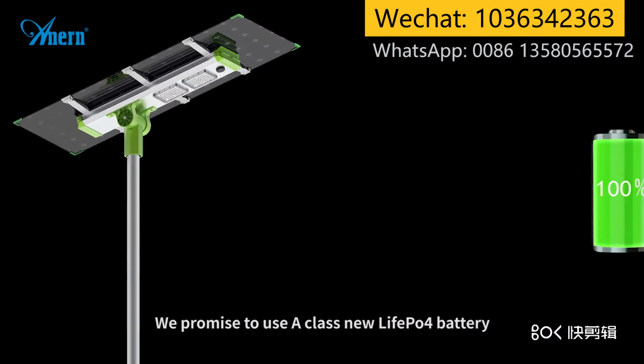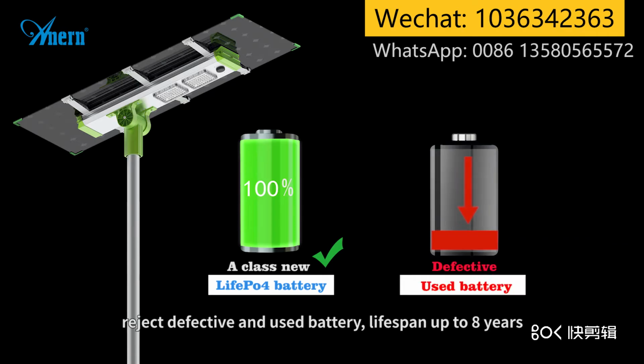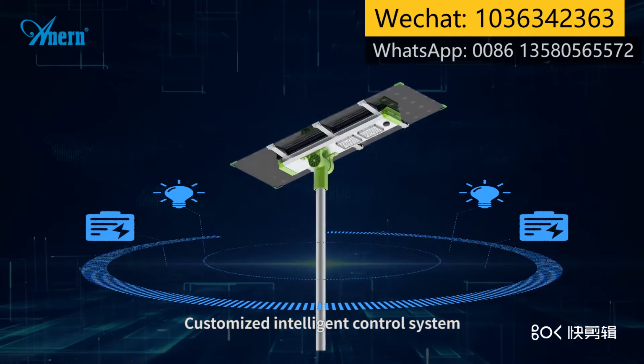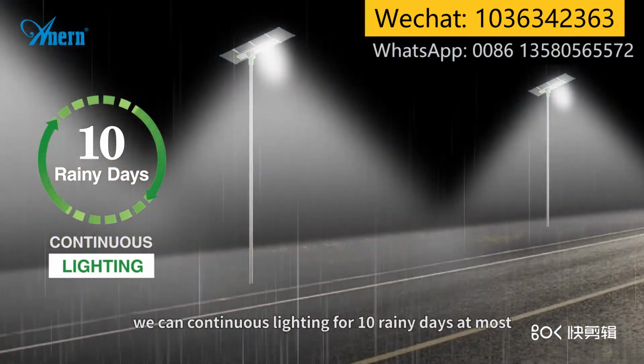We promise to use A-class new LiFePO4 batteries, rejecting defective and used batteries, with a lifespan of up to 8 years. Customized intelligent control system. We can provide continuous lighting for up to 10 rainy days.